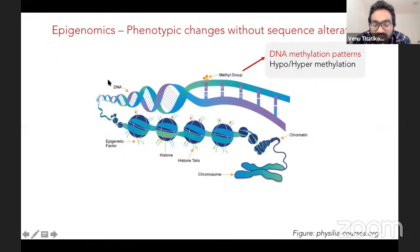You already know there are four bases, C, G, A, T in the DNA, and the cytosine base is actually prone to DNA methylation, meaning methyl groups are frequently added to these cytosines. There are very good evolutionary reasons why this methylation happens on the cytosine residues. It gets even more complicated if we get into those details, but for now, just go with it: cytosine residues are prone to methylation, so methyl groups are added to the cytosine residues.